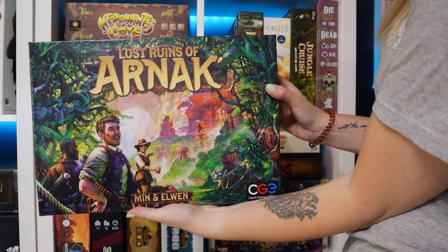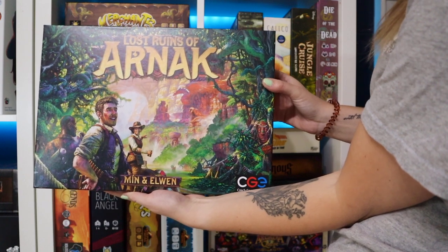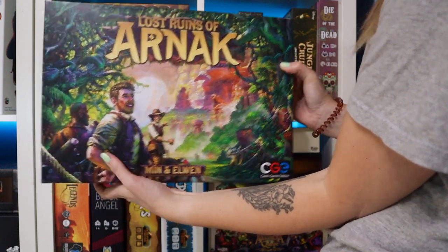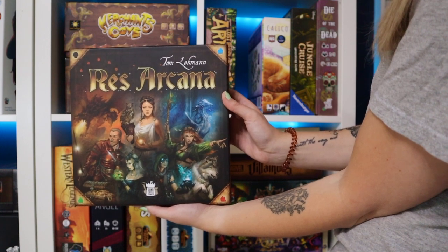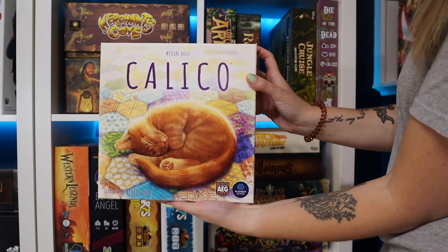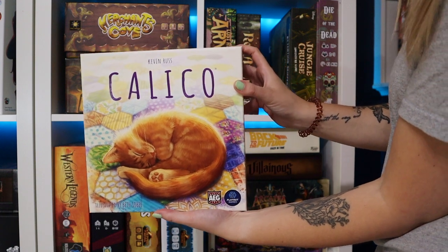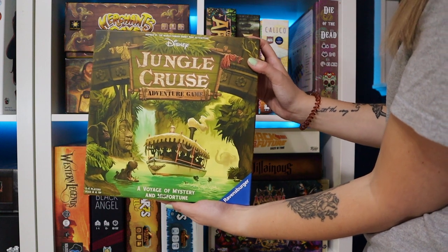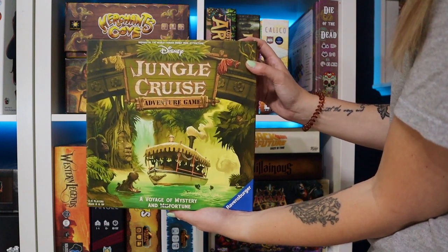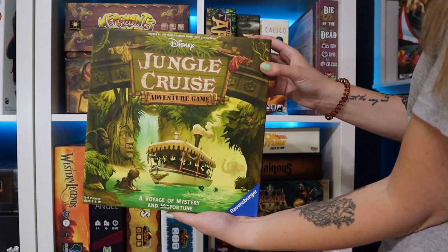Then we have The Lost Ruins of Arnak from Czech Games Edition, from Min and Elwen. Loves it. Res Arcana from Sand Castle Games, designed by Tom Lehmann. Calico from Kevin Russ, art by Beth Sobel, and this is from AEG and Flatout Games. The Jungle Cruise, or should I say, Jungle Cruise Adventure Game, Disney. And this is from Ravensburger, designed by none other than Prospero Hall.